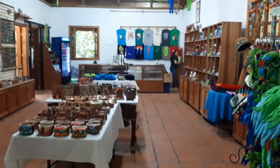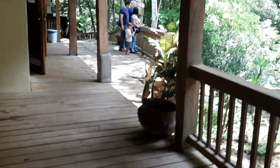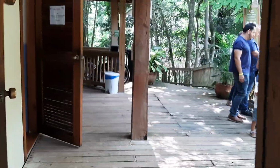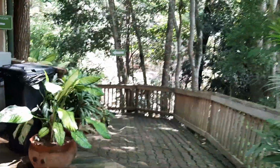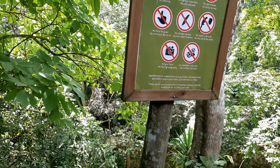It's a little gift shop. So they've got toilets here. Oh, it says there, no flash photography, that's fine.